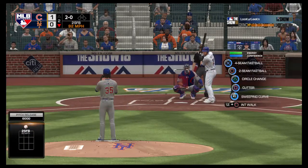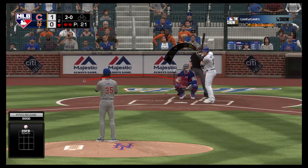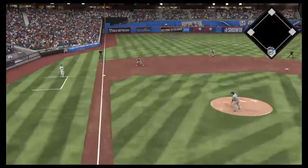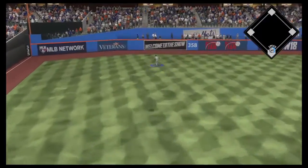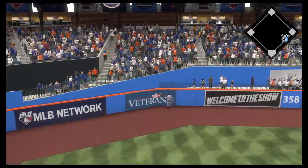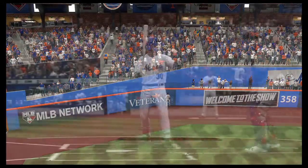Fastball stays way up that time for ball 2. Boy, if you're going to throw a pitch like that to this guy, you have to make sure it's up. God dang. Drive, and everybody's just going to sit back and watch that one fly. A no-doubt home run.